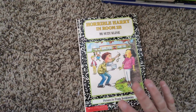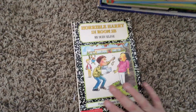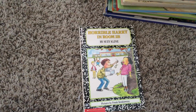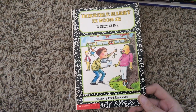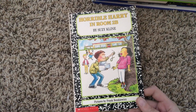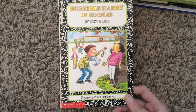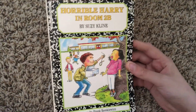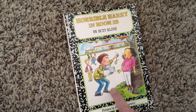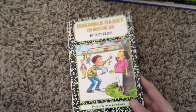The only ones we've really been able to find that are comparable to Horrible Harry are Horrid Henry, which my son loves. But I was actually able to find some Horrible Harry books, so I'm happy I got this one. I know he's going to love it because he has like 10 of these Horrible Harry books already and loves them, so I want to give him another one. This is one I know he does not have, because I buy him all of his books, and I especially buy him all of his Horrible Harry books.